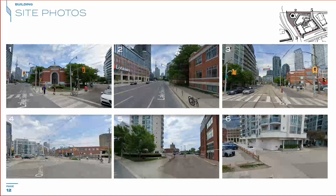So the bottom right corner is also important. It is a condition that is currently fairly common along Queens Quay on the north side, where buildings sit within the sidewalks, a sort of sea of asphalt and a lot of access points, very, very little retail. So I think we're going to really tackle the corner in a very, very different way. Next.